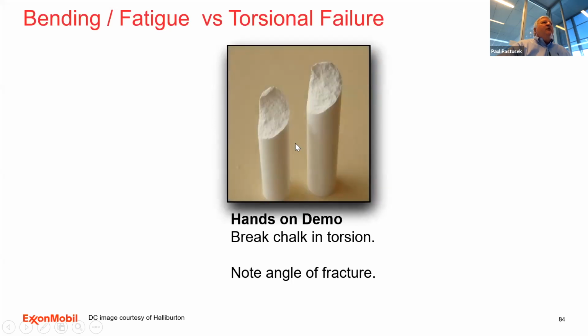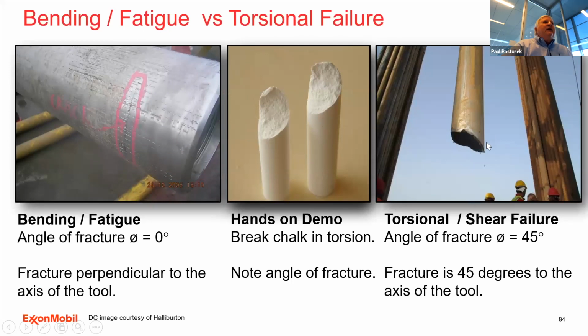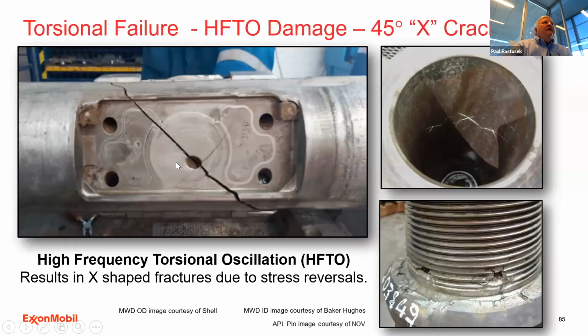If we fail in torsion, remember, we get a 45 degree chamfer like this. So you see pipe that's failed in torsion, and it will be a 45 degree kind of failure line. If it's just a horizontal crack perpendicular to the axis, that's usually bending. The angle of the crack is near zero. And one of my most favorites, because it's showing up a lot these days, is HFTO kind of cracks. So here's my 45 degree crack, suggests torsion, but notice that it goes both ways. So I've got torsion going forward and backwards. This is in an MWD housing inside, and then this is the inside of an MWD tool.